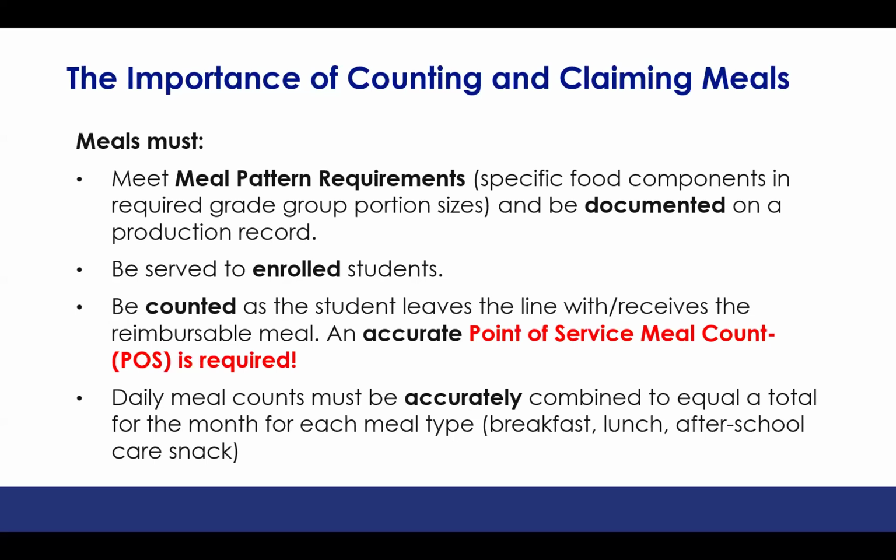For meals to be counted as a reimbursable meal, meals must meet meal pattern requirements, and this information must be documented on a production record. Meals must be served to enrolled students in your school, and they must be counted as the student leaves the line with the meal or receives the reimbursable meal. So the end of the serving line is considered the point of service. You'll hear me refer to that in the next few slides. The point of service is also referred to as the POS station or the POS. And again, this is after all foods that contribute to the meal pattern, even including fruit and veggie bars, have been offered to the students.